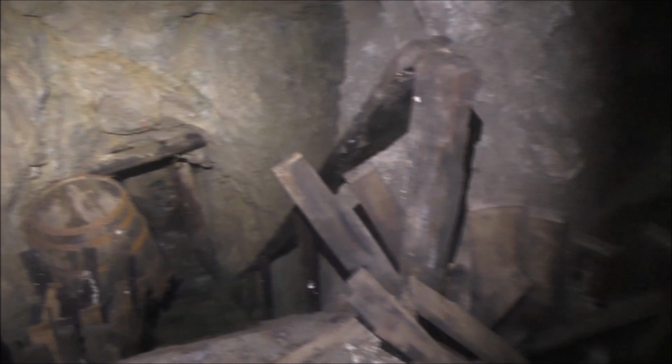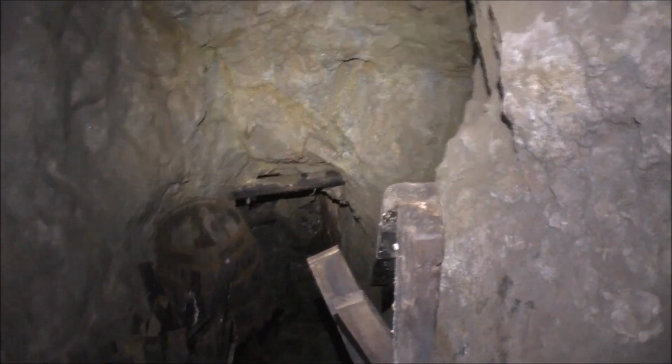So what this looks like, this was a major ore pass maybe, huh? Major ore pass, and there's stairs here. Maybe. That's significant. Hard to say because, you know, there's no place for the ore to go here, so I'm not really sure what this all was.